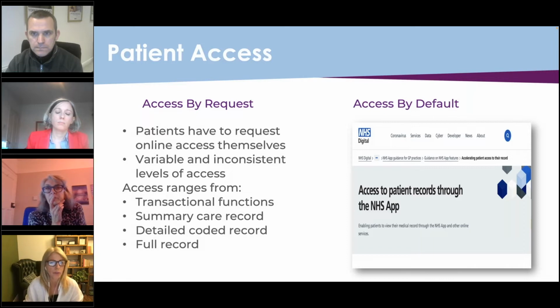And then a level up from there, patients also might be able to get access to what we call the detailed coded record. And there's a lot more information in there, so that has things like test results, diagnoses, immunisations, things like that, but still no access to the free text consultation entry. And then at some practices, patients have been able to access their full record, including their consultation note, but that has been more of an exception rather than the norm.